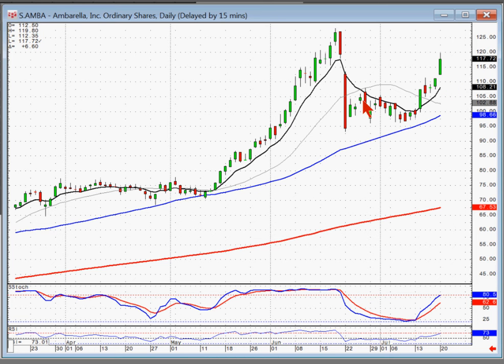I would rather be buying something that's on its way up than buying something where I'm hoping that it's on its way up, because there's no telling how long before this started turning up. But over here, it told us a whole different story. They are starting to turn it up.